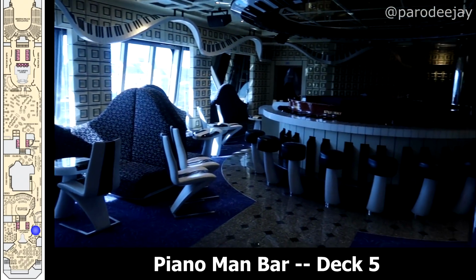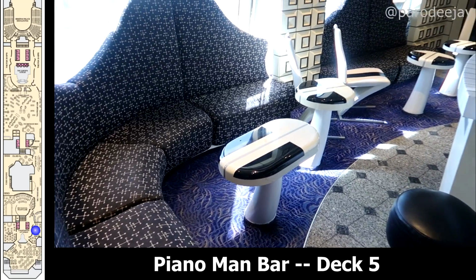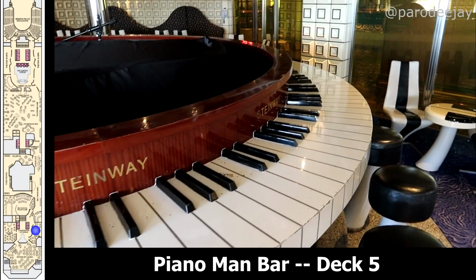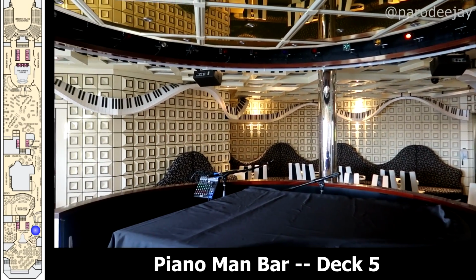Jumping across now to the Piano Man Bar. I'm sure they would let a woman play the piano in here. You know how it is. But very themed, lots of black and white piano key tables, piano key chairs. Super cozy and cool place to hang out. They really took the theming to the next level in here.